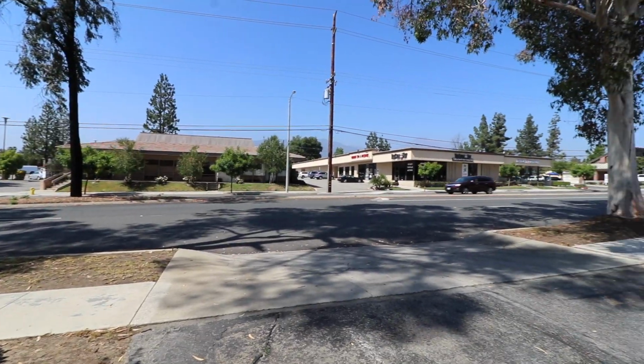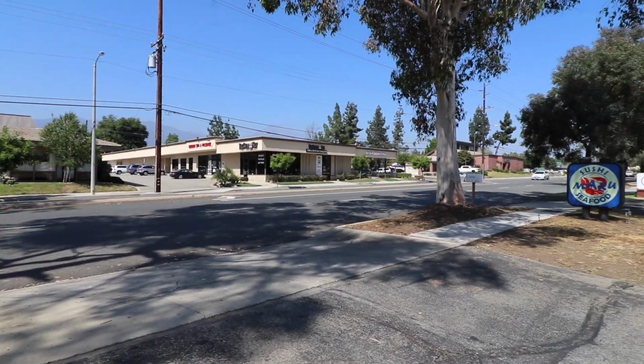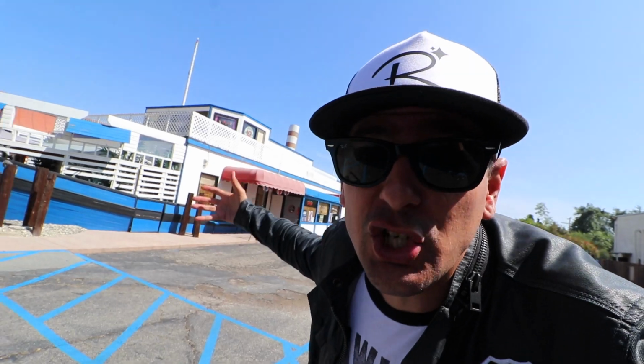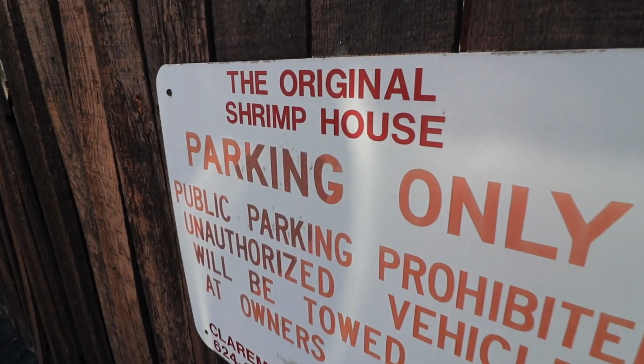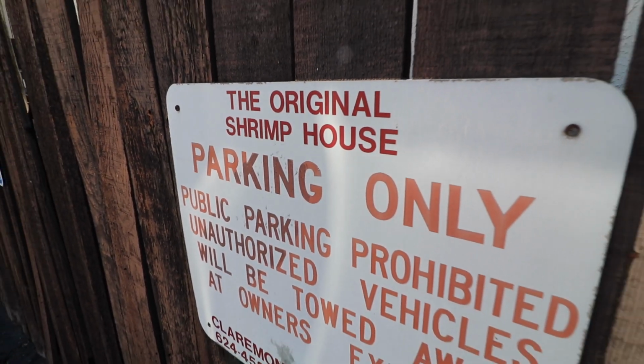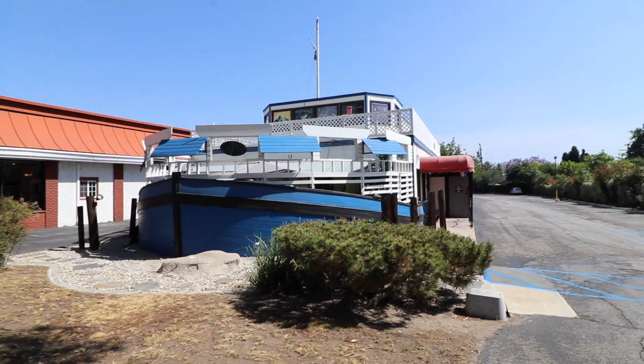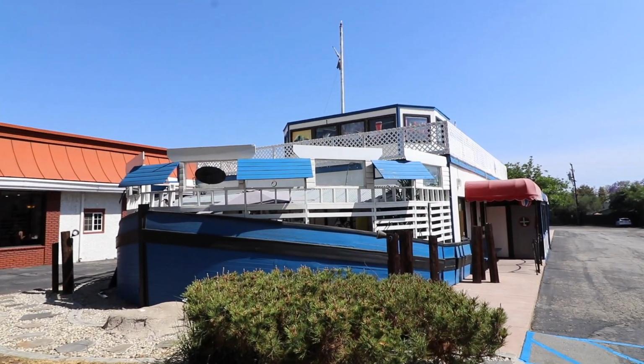But that's a very difficult proposition when you're driving 66 into Claremont and you see this. Would you look at the size of that boat? The sign is making me guess that this was once the original shrimp house, but at the moment it seems to have a different name. Nevertheless, that is one heck of a boat right there. Imagine driving in on Route 66 from the desert and seeing this bad boy and knowing the ocean's not that far away now. Dang, that is making me hungry.